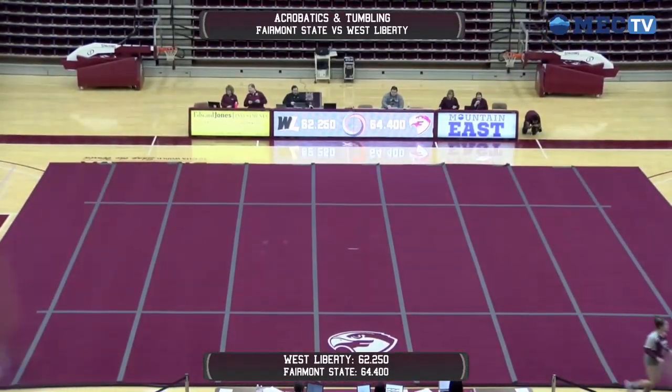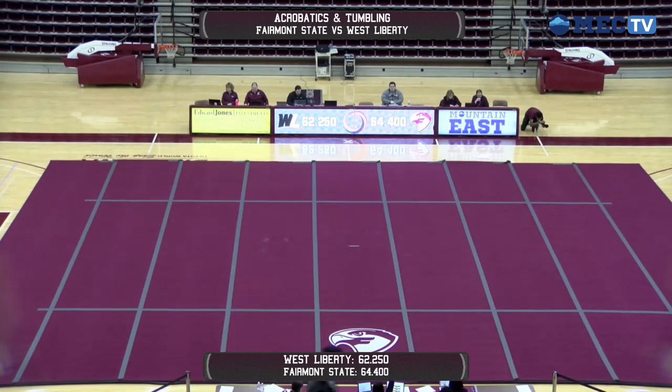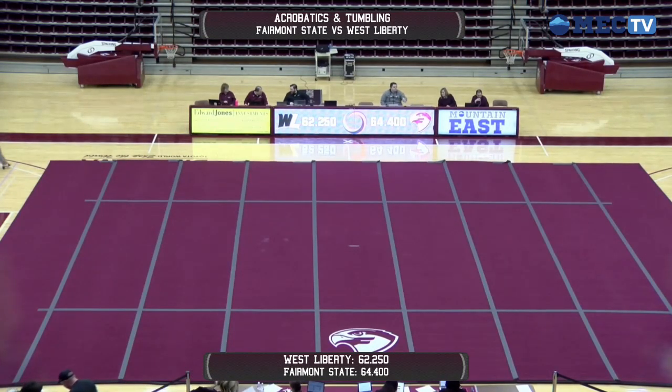Now, Azaria, the top, they might be made for each other in the acro world. They work so well together as partners. They were in their acro heat together. Then they went right into this pyramid. It was a fantastic pyramid for the Falcons there.